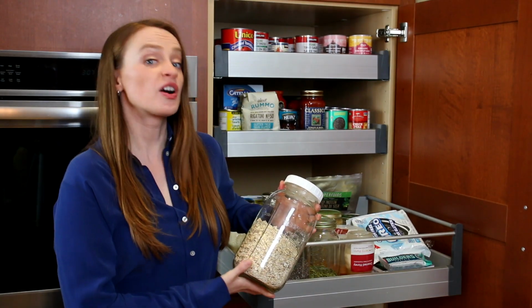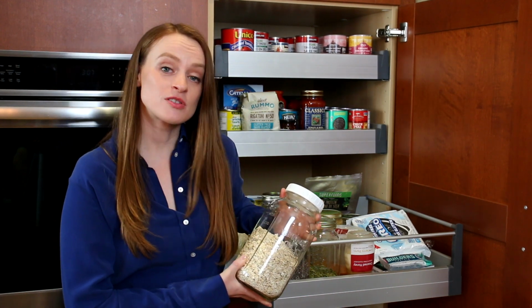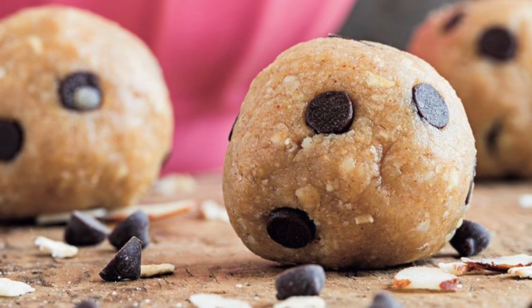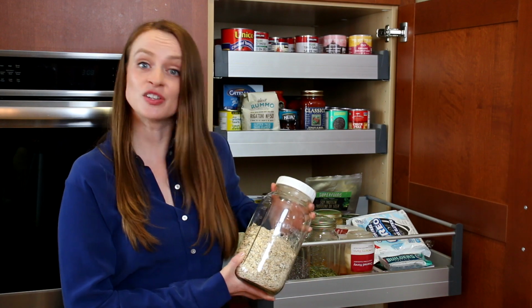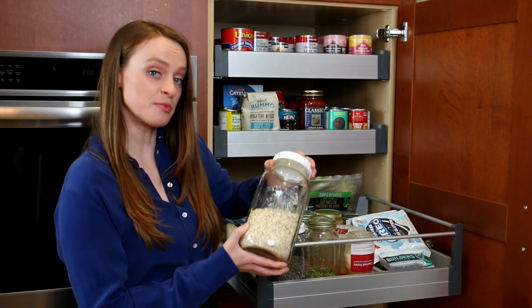I use oats for all kinds of things. We have oatmeal a lot for breakfast or overnight oats, which are delicious. We also make these peanut butter balls from Oshi Glows as a little snack that use oats. And I use them in baking a lot. They are a staple for me.